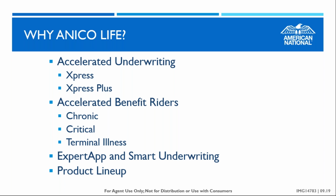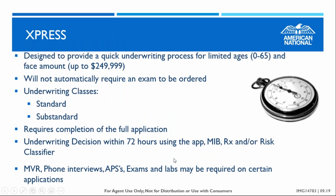We do have accelerated benefit riders, and that's what the bulk of our conversation is going to focus on today, for chronic, critical, and terminal illnesses. We also have an eApp system along with our smart underwriting program that's built within it. Smart underwriting means that during the application submission process, we try to gather as much information as possible when you initially take the application, to avoid back and forth between the American National back office and the agent. And also, more importantly, we have a very impressive product lineup, which I will cover in more detail shortly.